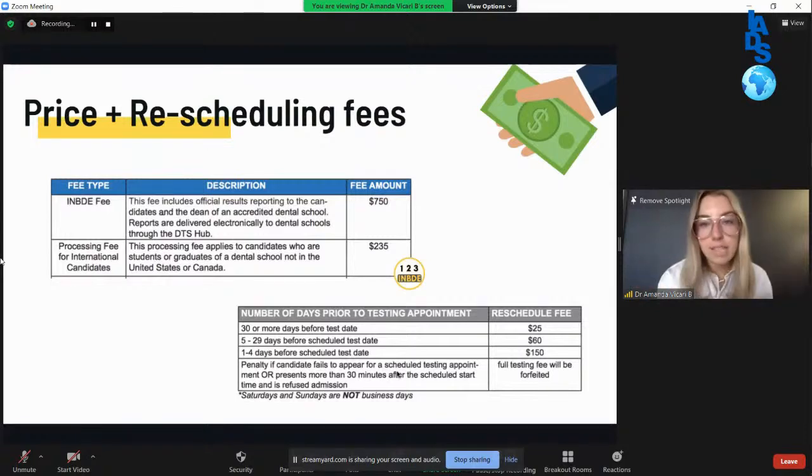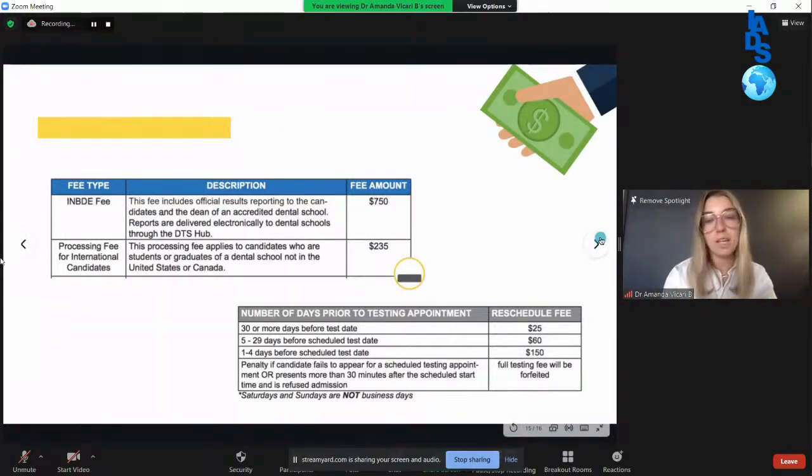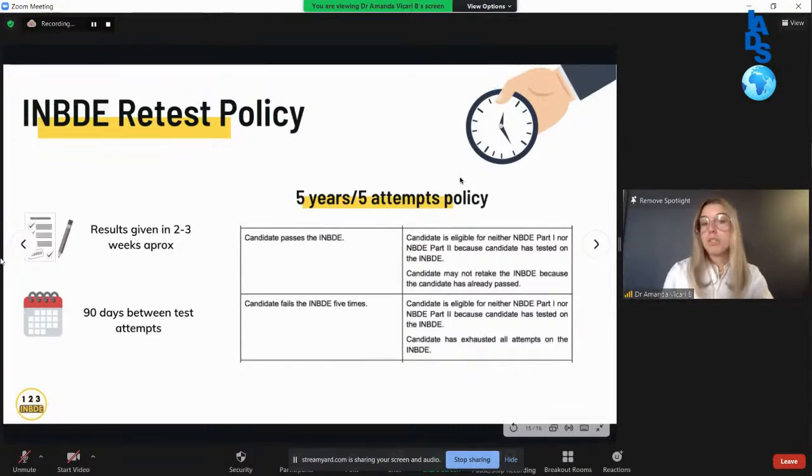Another important thing: if you fail the test, you can take it again, but there's something very important you need to know. The results, whether you passed or not, will be given in 2 to 3 weeks, through your DENTPIN, with your username and password. That's why the DENTPIN is so important, so you have to keep it safe. And if you fail the exam, the only thing you have to do is wait 90 days from when you found out you failed, and after that you can pay the same quantity again, meaning $985, and schedule your test again. That's basically it. You don't have to pay a failing fee. You'll only have to wait 90 days.